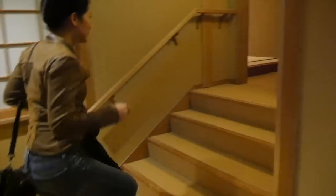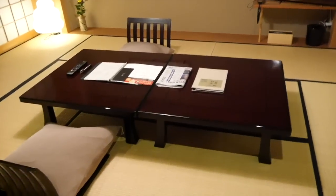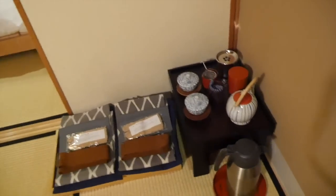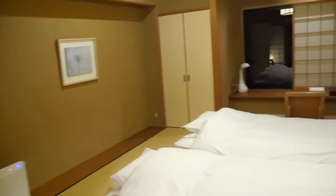I'm so excited to see what our room looks like. Oh, this is so nice. Here are yukata, and a tea set. Ooh, here are beds. Ooh, there's a rocking chair out here in the garden. So cool in the garden. Is it too cold to sit out there?